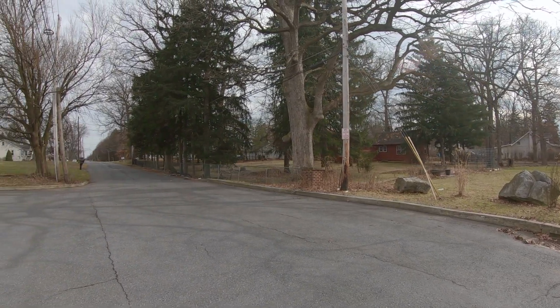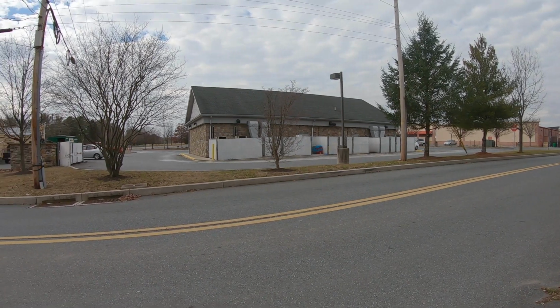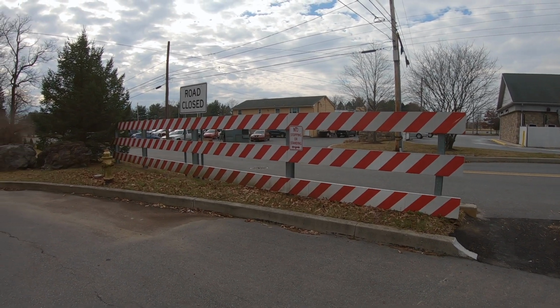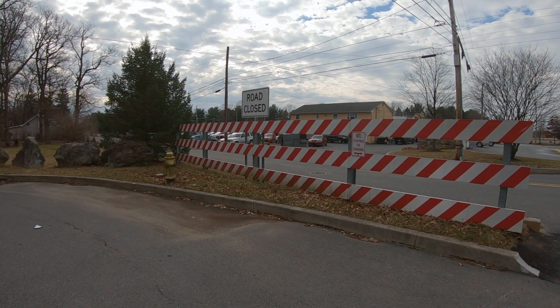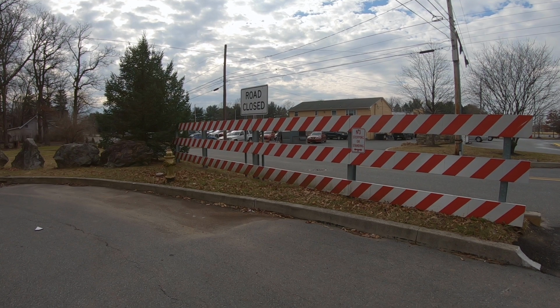Separating this quiet neighborhood from the businesses alongside a busy highway is this barrier that I call the Great Divide. And I placed a puzzle cache here. Let's show you how to solve it.